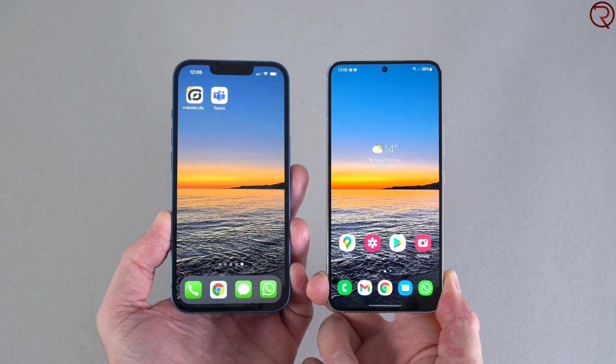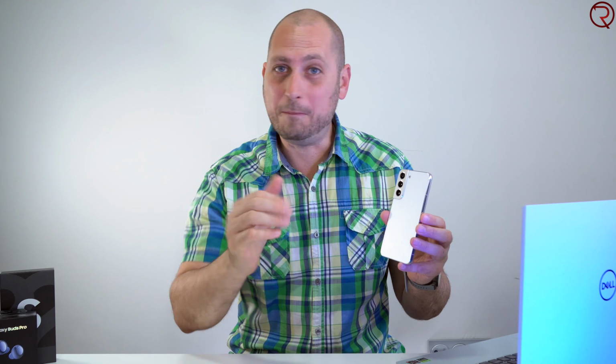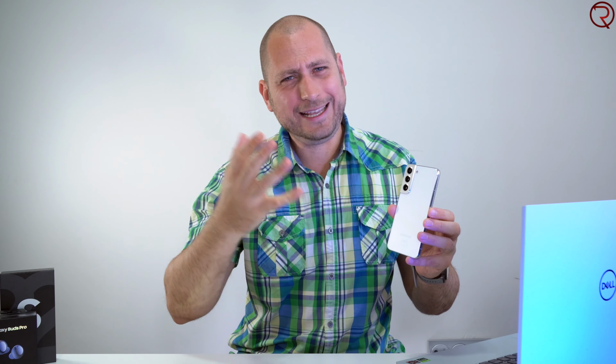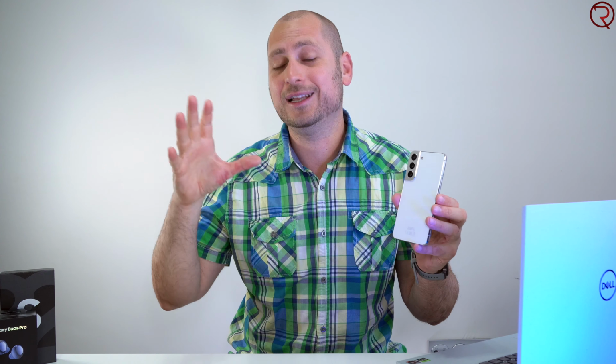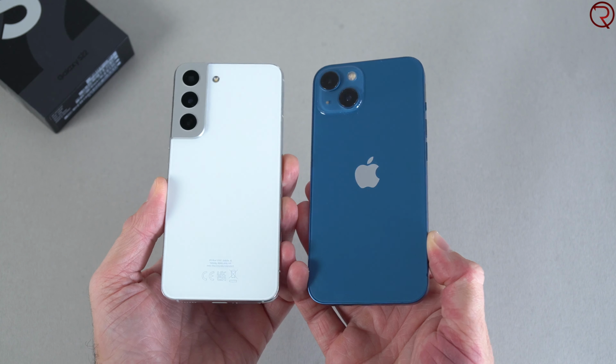So is the Galaxy S22 better than the iPhone 13? Well, yes and no. For certain things, yes, it is better. For certain things, the iPhone 13 is better. So if you have an iPhone 13, obviously there is no reason to go buy an S22 thinking it will be so much better. There is really no reason to buy an S22 even if you have an S21 from last year. The S21 from last year is just as good.